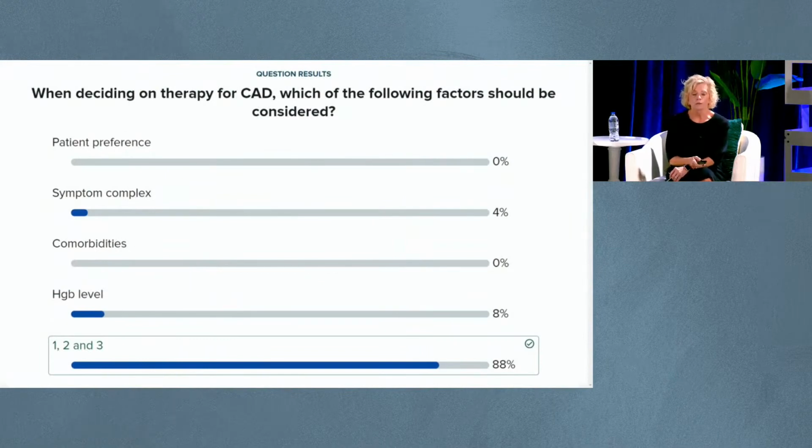I tend to put less stock in what their hemoglobin level is and really try to talk to patients about how they're feeling, what type of symptoms they are having, and then certainly the ultimate decision about how you approach this disease must take into consideration the patient's comorbidities and also their personal preferences.